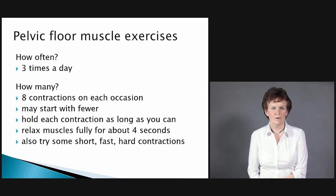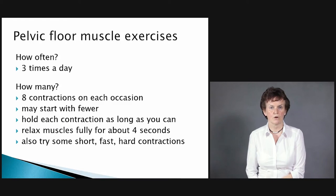Some women with very weak muscles might only manage a few very short squeezes. A woman with stronger muscles might manage more than 8 long squeezes. To strengthen their muscles, women should be encouraged to carry out the exercises on each occasion until their muscles start to tire. They'll hopefully be able to feel that their squeezes are getting weaker or shorter, so will know when to stop.